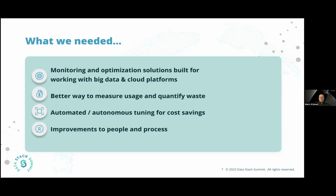The other thing we need out of any kind of solution for monitoring is the ability to automatically and autonomously tune for cost savings. In the ideal state, we're not just getting insights or recommendations from a cost management system. The system is actually applying these changes to our products, to our clusters, to our compute, and saving us money.